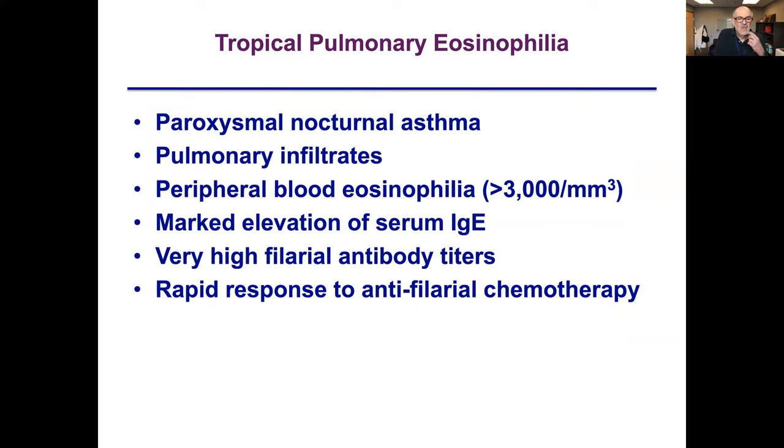One other unusual manifestation of W. bancrofti infection or lymphatic filarial infections is tropical pulmonary eosinophilia. This is a syndrome that's a systemic illness, really, that's associated with paroxysmal nocturnal asthma, pulmonary infiltrates, high-grade eosinophilia, marked elevations of serum IgE, and very high antibody titers. And we think of this as a hypersensitivity reaction to filarial infection.